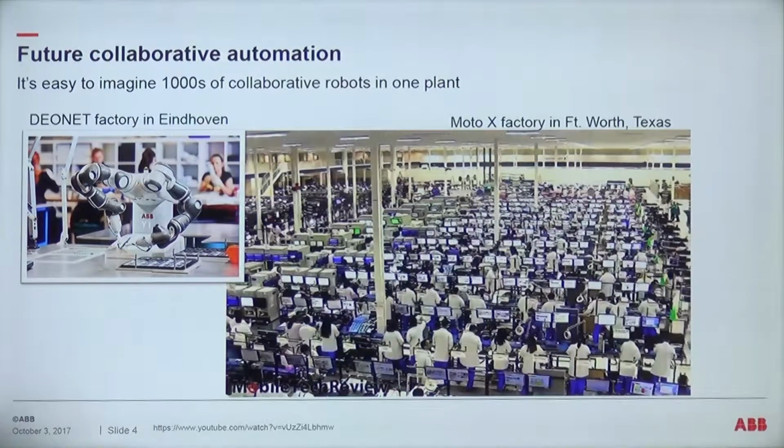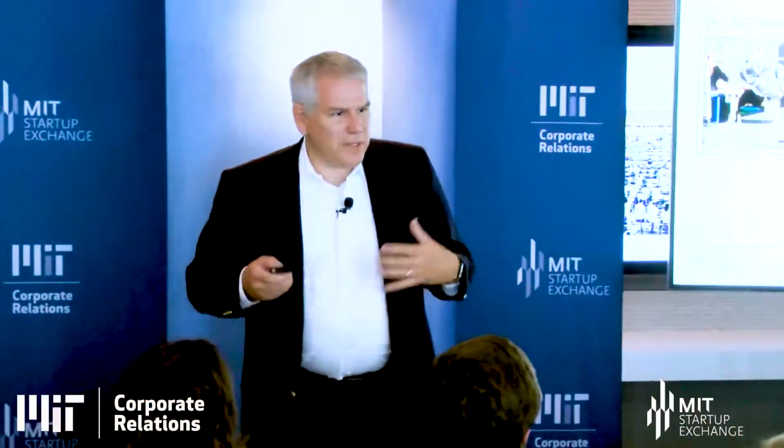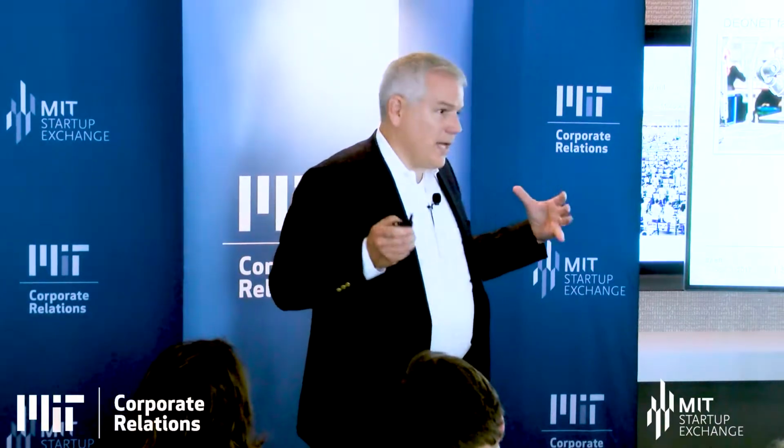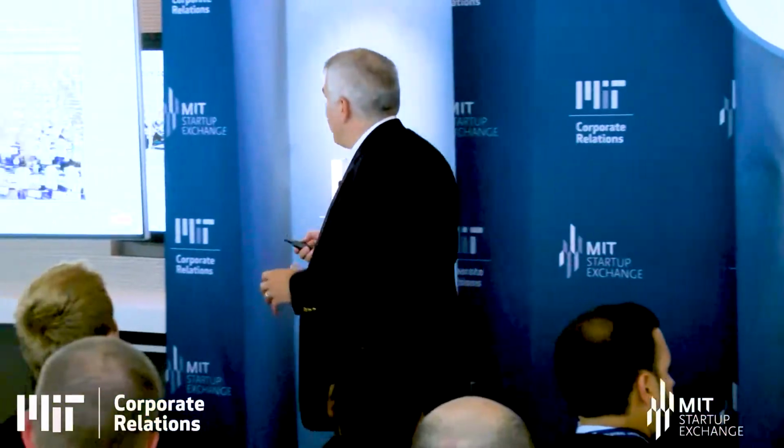But what you can see coming is that future collaborative automation will be taking things like this DioNet factory, the install that we have in Eindhoven. And here, a picture I got from the web, is the Moto X factory in Fort Worth, Texas. They have the costs where they need to automate, but they're not doing it currently. So there's a strong need for a lot of robots. Especially in the larger small part assembly factories doing consumer products, like Foxconn, where they have tens of thousands of employees building stuff in the same plant, there's going to be a need for thousands of collaborative robots within the same plant. And it needs to be much more high density automation.